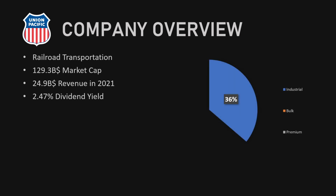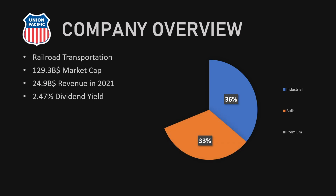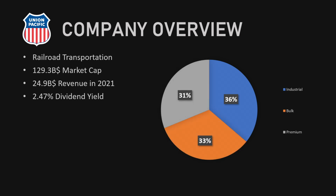36% of their revenue comes from industrial, 33% from bulk, and 31% from premium. Industrial being metals and minerals, chemicals, energy, and forest products. Bulk being coal, grain products, fertilizer, and food. And premium being intermodal and automotive transport.